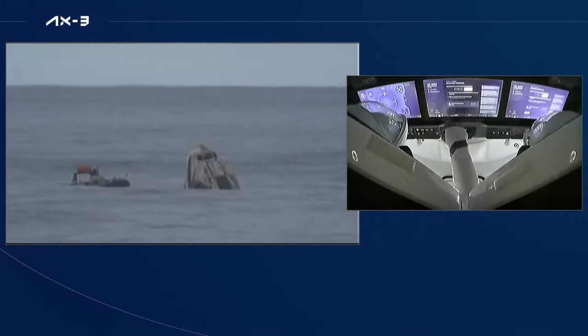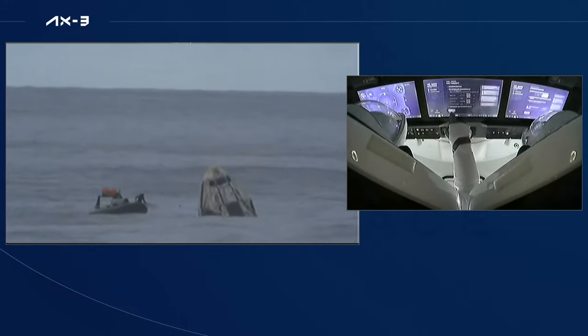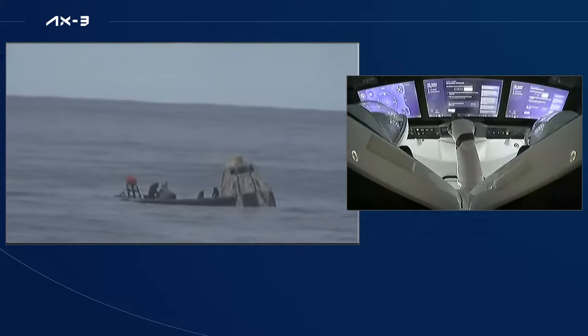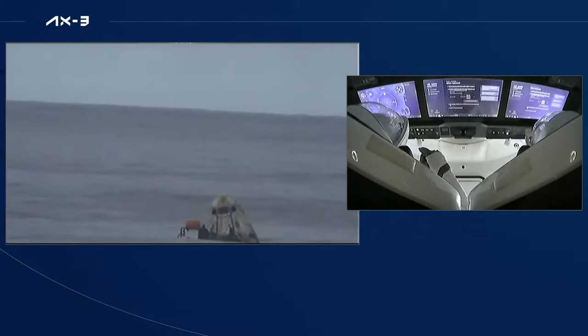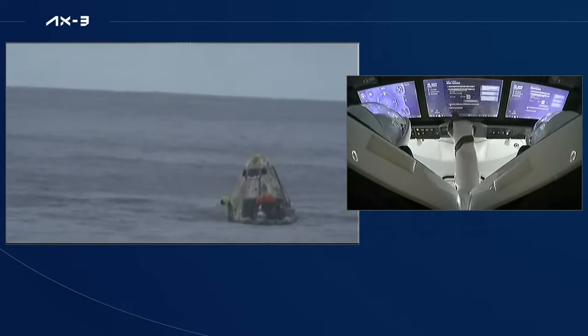Mm-hmm. And again, what you're seeing here is a live view of the AX-3 crew inside of Dragon Freedom, now splashed down on Earth. The recovery team is performing their recovery operations. Again, just waiting for them to perform some safety checks. We did get some good comms earlier that the crew is feeling good after splashdown. They had a pretty dynamic adventure this morning. And now hopefully get to relax a little bit while they're waiting for the Dragon lift onto the recovery vehicle.